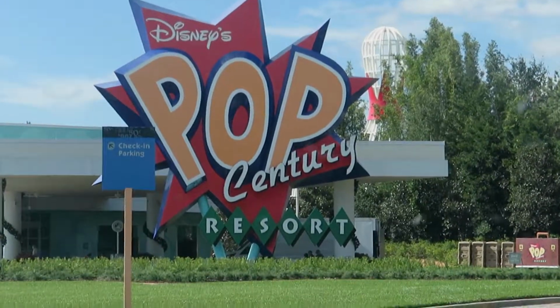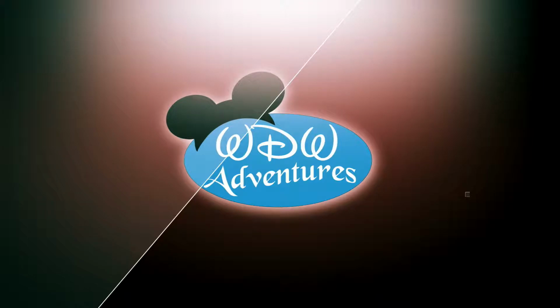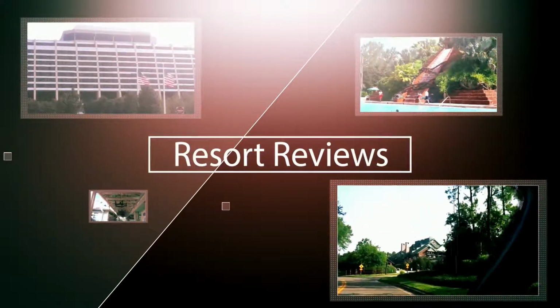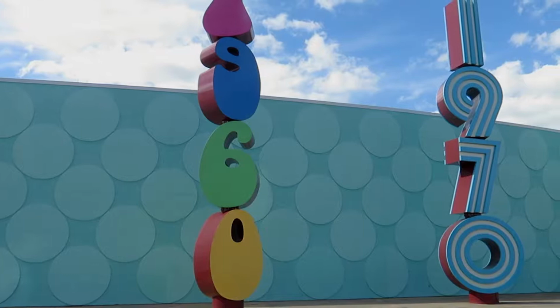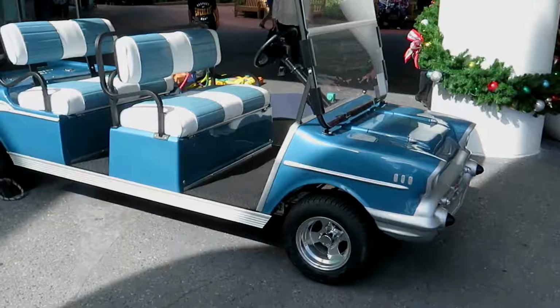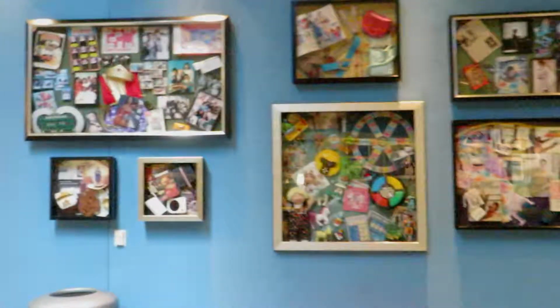On this week's resort review, we're looking at Pop Century Resort. Pop Century Resort is a value resort themed as a tribute to the classic decades of the 50s through the 90s. The building, art style, and naming conventions all pay homage to these decades and are definitely a perk for those pop culture history buffs out there.